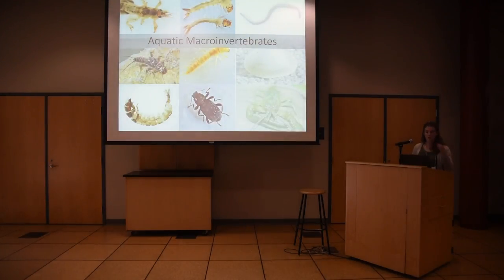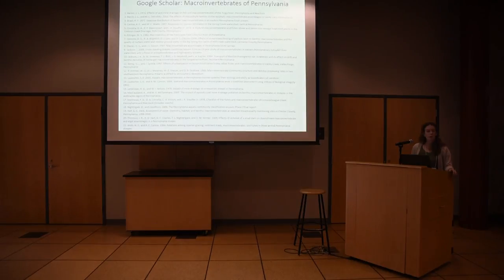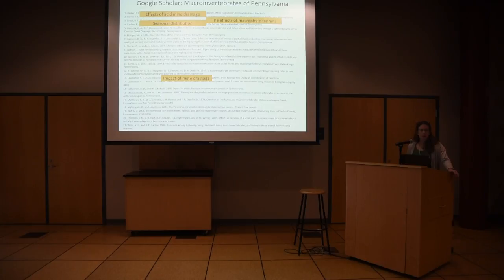Stoneflies, caddisflies, but I'm also including, for the purposes of this study, worms, clams, and crayfish in my definition. So anything that lacks a backbone and can end up in my D-frame kick net is fair game as an aquatic macroinvertebrate. And when you go to Google Scholar and look for macroinvertebrates of Pennsylvania, within the first four pages there are 21 odd studies, but they really seem to fall into two patterns.